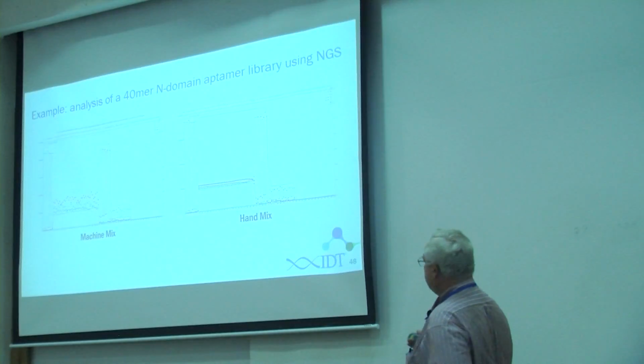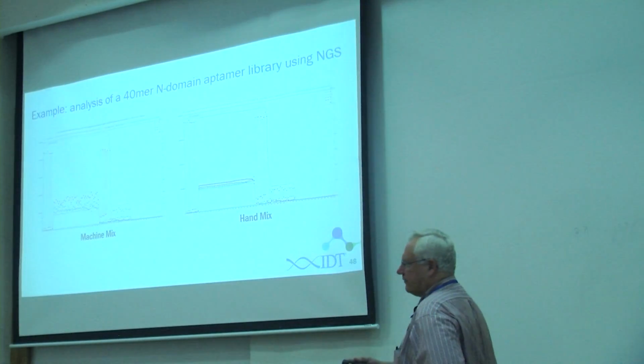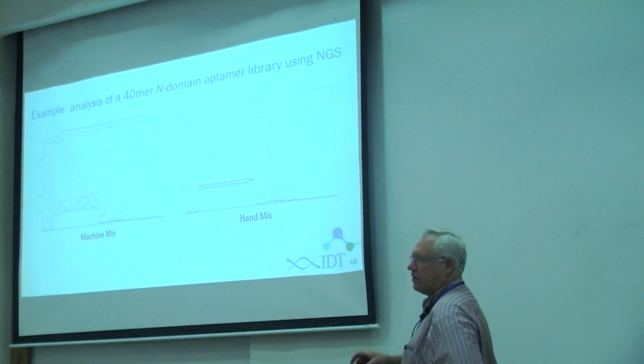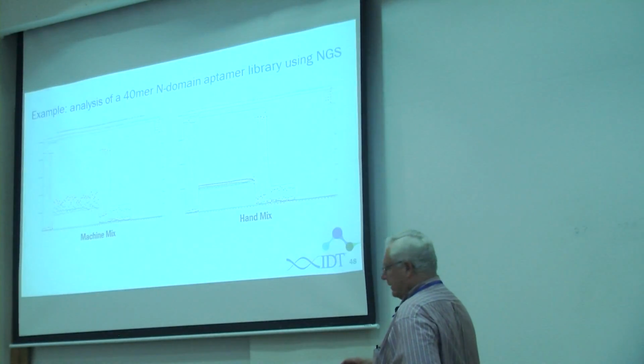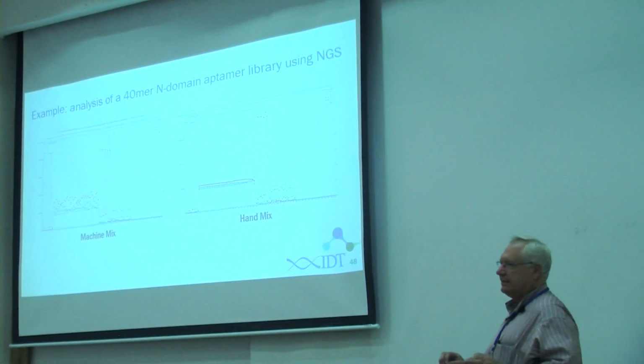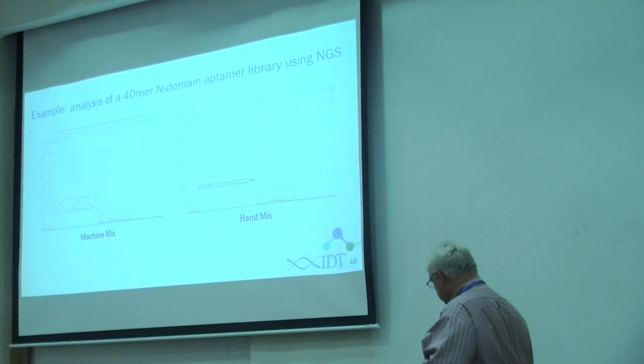These are actually libraries that we're making for other purposes, where you have much larger N domains. We make so many things for these kinds of purposes, like either protein evolution or aptamer evolution, and we've got the methods down to do these hand mixes where you get very, very uniform N base incorporation. So if you really want to make high-quality MID adapters, always order a hand mix.